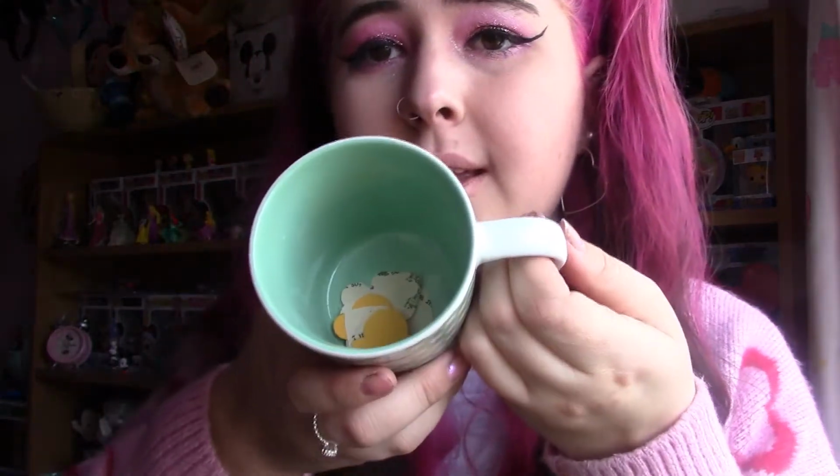Usually Disney store mugs are massive. This is tiny. So I don't know if it's part of a collection Disney store did, where they had other ones in this design. Surely they must have had others in this design and this size, because this is tiny. It's such a tiny little mug. At the moment it's holding some confetti in there.